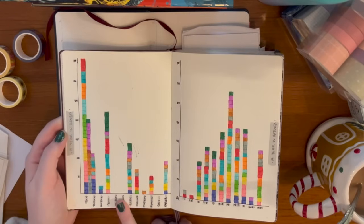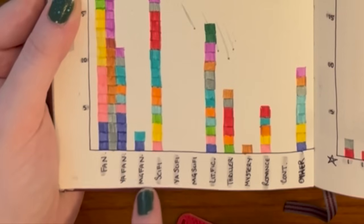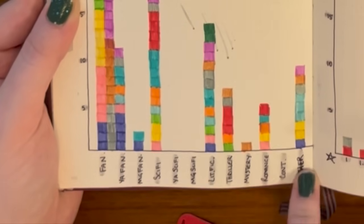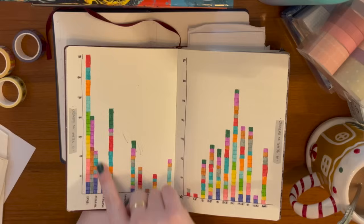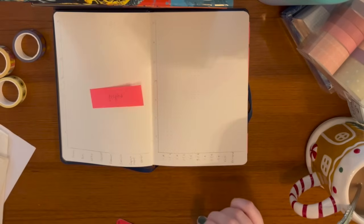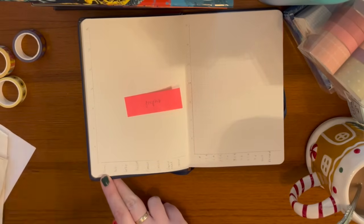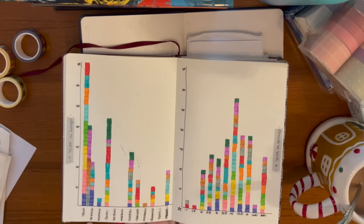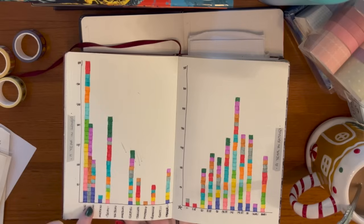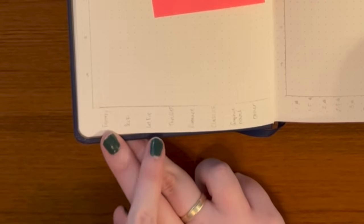For my genre tracker, my year in genres, last year I had every second one be this way. And as you can tell, I read so many fantasy books that I had to start doubling up like that. And I just don't love the way that this looks. So I decided this year to shrink my genres down a little bit. Fantasy is now just fantasy instead of being split into 3 like it was here. It was fantasy, YA fantasy, and middle grade, because I just don't read enough YA and middle grade to dedicate their own spaces. So I decided just to consolidate them into regular genres.